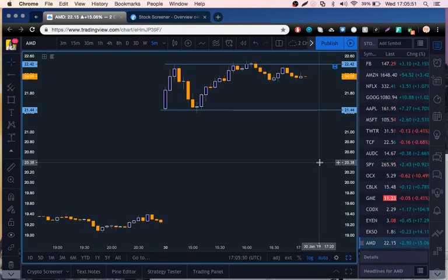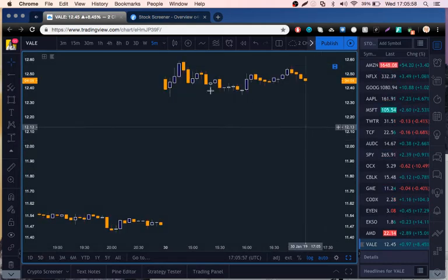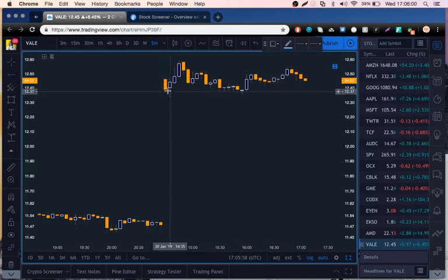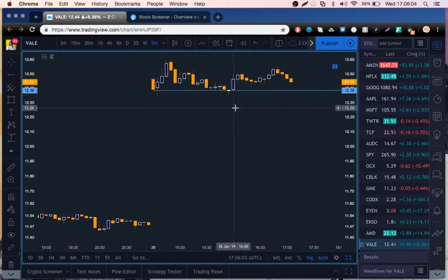AMD, clear double top there. Got an eye on it. Val. Clear level. Keep an eye on it.